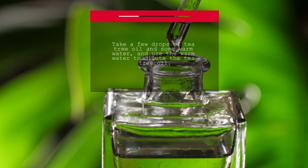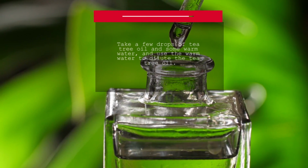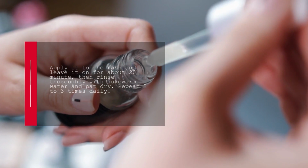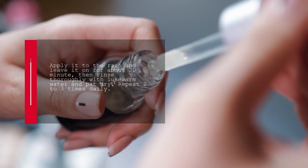Take a few drops of tea tree oil and some warm water, and use the warm water to dilute the tea tree oil. Apply it to the rash and leave it on for about 20 minutes. Then rinse thoroughly with lukewarm water and pat dry. Repeat 2 to 3 times daily.